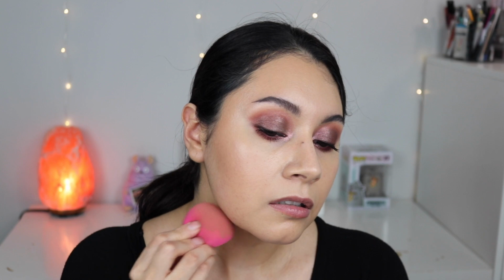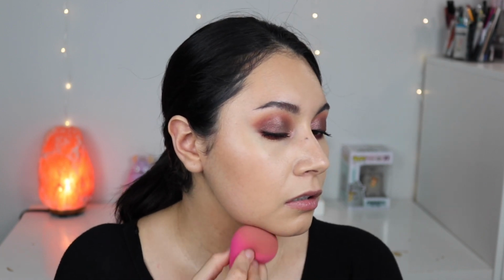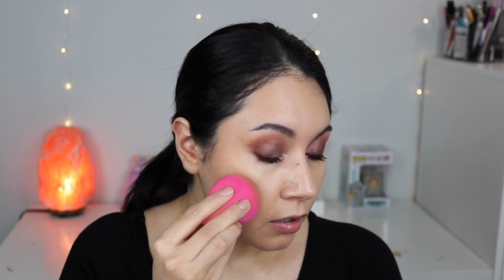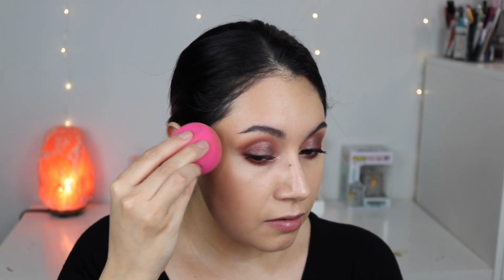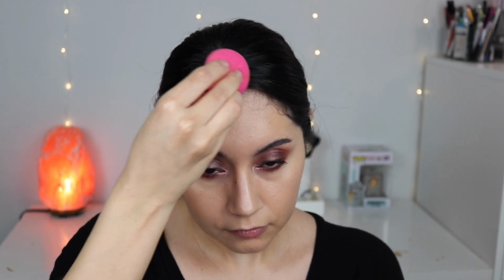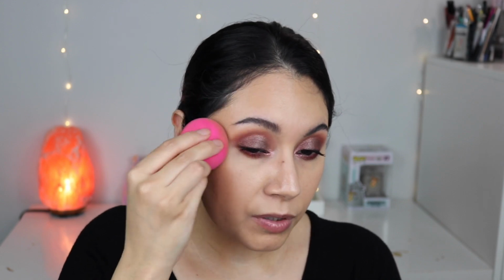I'm gonna take a little bit on my jawline. I'm gonna go ahead and build it up a little bit more just to see how buildable it is. Okay, I really like that. I feel like it kind of dries down quickly as well. And maybe that's why it's sweat and water resistant.